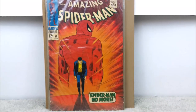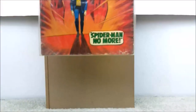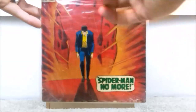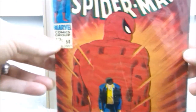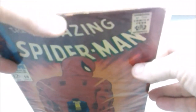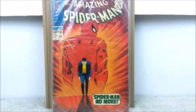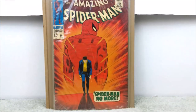And again, not in the highest of grades. You could see on the bottom all the color breaks. You could see right here and here, there are some color breaks. I will have to change the bag and board. You could see right there, there's some chipping. So this is probably a 2.5, maybe a 3.0, but still considering, not a bad price for this book.